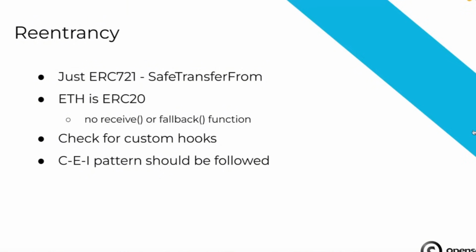The only places where there are callbacks are safe transfer from ERC721, because you check if the contract can accept the NFT, so it needs to give you some answer. And also some contracts could have custom hooks or custom callbacks. So these are the places where you should look for reentrancy attacks. And a general good practice is always to follow the checks-effects-interaction pattern. At first you perform conditions, then you update storage, and at the end you interact with the external contracts.